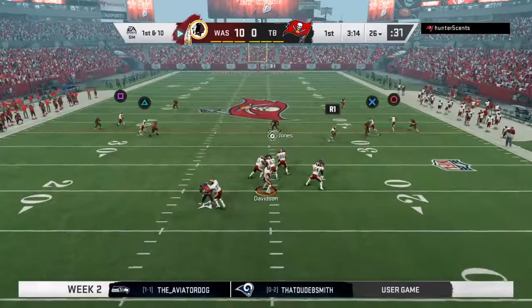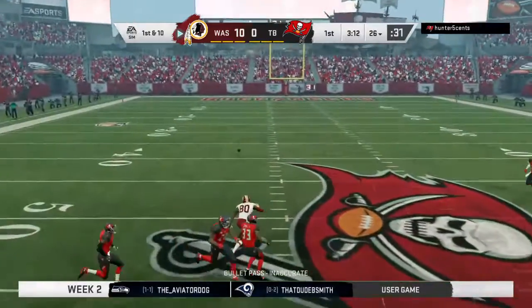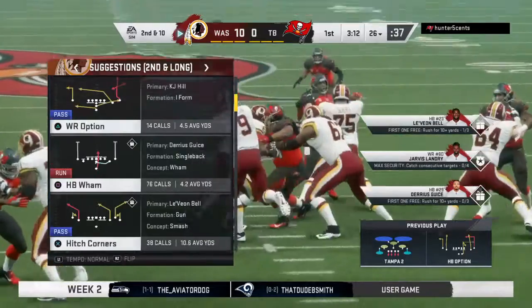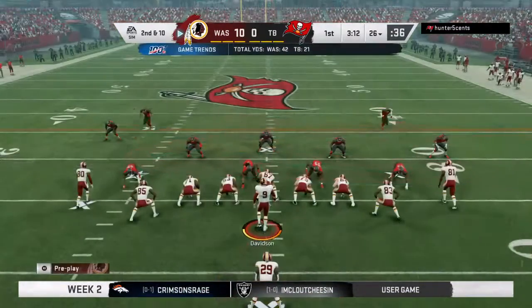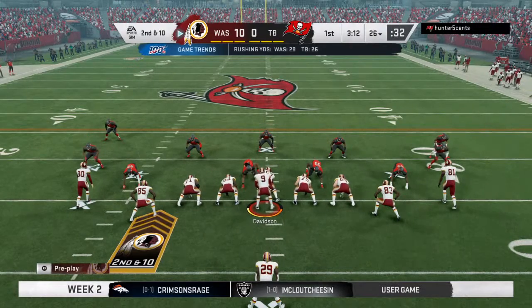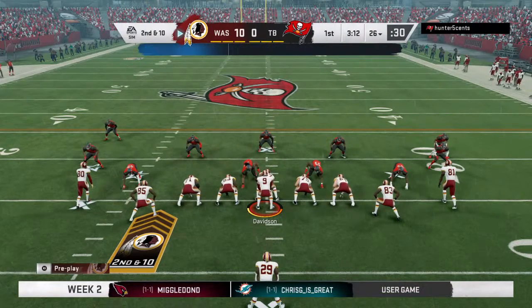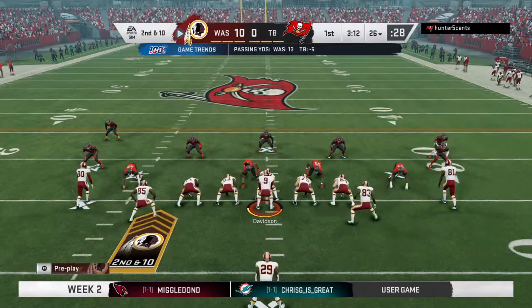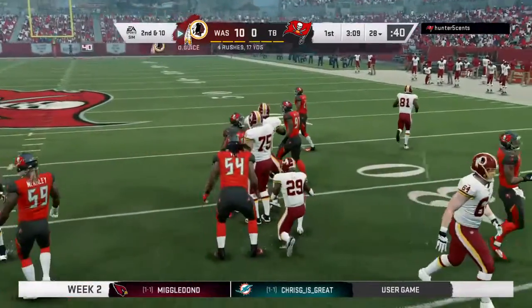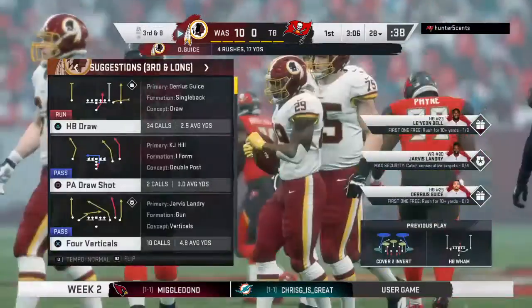On 1st down, Davidson. And that is incomplete. Showed off the arm strength there, but to no avail. 2nd down. Once again, they'll come up on the 26-yard line, 2nd and 10. Here's Geis. Only a couple there as he'll be brought down about the 28.